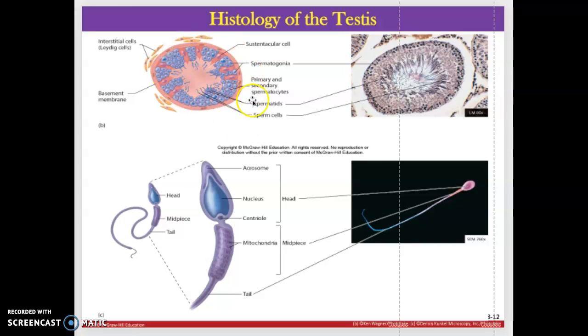Again, here is more about the histology of the testes. It is a cross-section of the seminiferous tubules, and in the outermost part we can see the spermatogonia, the first stage of spermatogenesis, because by mitosis we get the primary spermatocyte, and the secondary spermatocyte after the first meiotic division. Then, getting closer to the lumen, we get the secondary spermatocytes and then the spermatids. And finally, they become sperm.